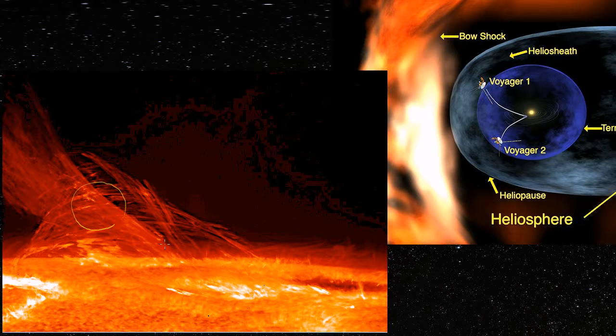So if the sun, right, we see these things being ejected, but even in unseen ways, or unseen particles, super high energy electrons and protons are also being ejected from the sun at super high velocities, 400 kilometers per second. Let me write that down. 400 kilometers per second.